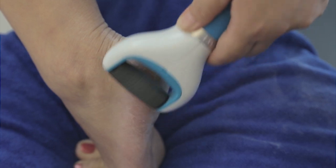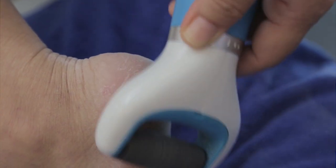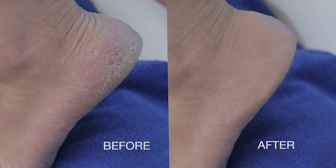The micro-mineral roller removes hard skin effortlessly and adds a salon finishing touch to the feet, giving them a well-deserved treat. As you can see, the Scholl Velvet Smooth Express Pedi is quick, easy, and effective.